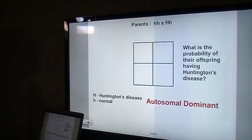Huntington's disease was mentioned, deterioration of the central nervous system, a dominant genetic disorder. It is an autosomal dominant disorder. So remember, autosomal means all non-sex chromosomes. Think about how many you have. How many pairs do you have? You have 22 pairs. You have one pair of sex chromosomes. You're either XX, female, or XY, male. So these are what would be the autosomal. So it's an autosomal dominant disorder.